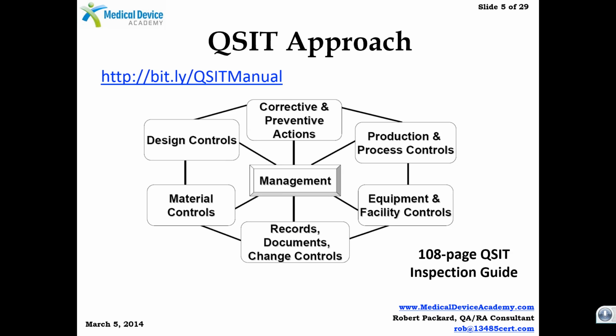And if you want to download the manual yourself, it's free. It's a PDF, and I've provided the bit.ly link, so you can click on that and download the QSIT guide. It's a great read if you really want to prepare and learn a lot about the process and what the FDA inspectors are supposed to be doing, which direction they go, how they conduct their audits, how they conduct sampling. It's a great guide for you to learn how to do inspections and what to expect.